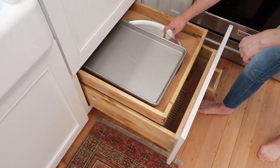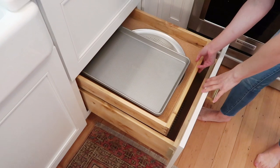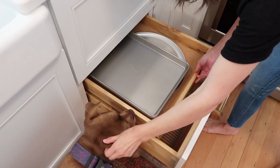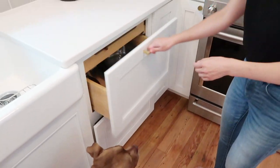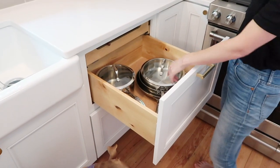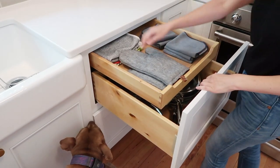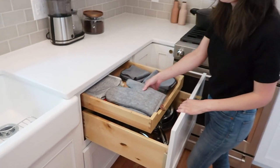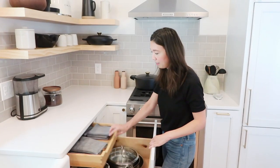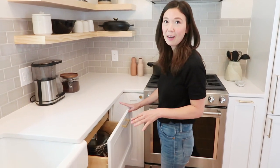Cookie sheets and a pizza crisper. Haven't used it yet. We'll see how that goes. We just wanted to keep it really, really simple. So that's in there. And then up top are skillets, pans, and up here are pot holders, microfibers for cleaning, and then extra dishcloths. So very pared down, super simple, but we really liked keeping everything tidy.